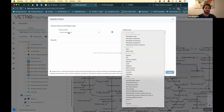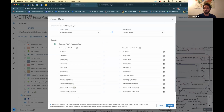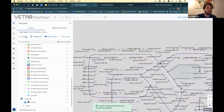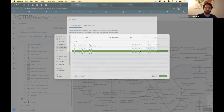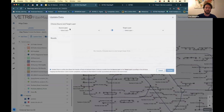So if I go to map this service locations layer over to this service location layer, I want to find the building type, right? So that's already mapped here, and you can see that it's always going to be validating to make sure that the number of units is in this text format, and this one is in the text format as well. So now if I hit transfer, I used the wrong layer. Let's try that again. Add data using the V2 layer. I'm pulling that into this phase 3 plan. And now update data.